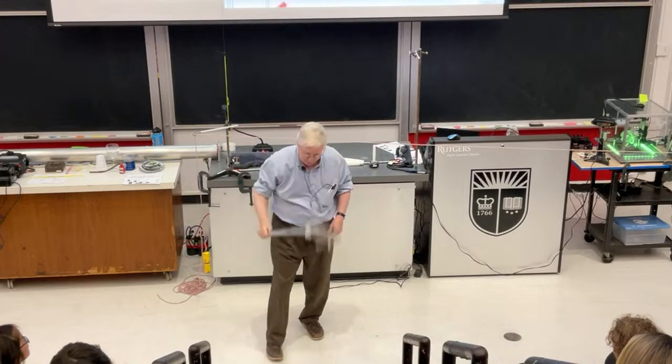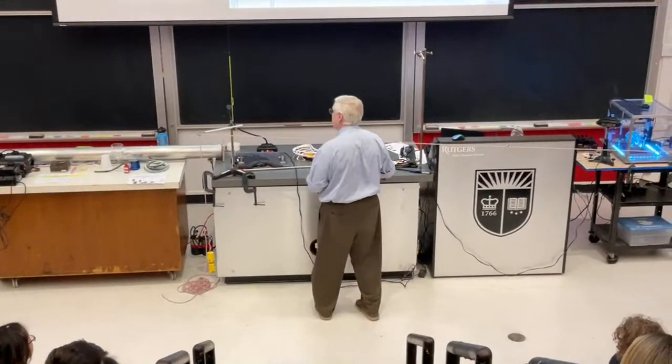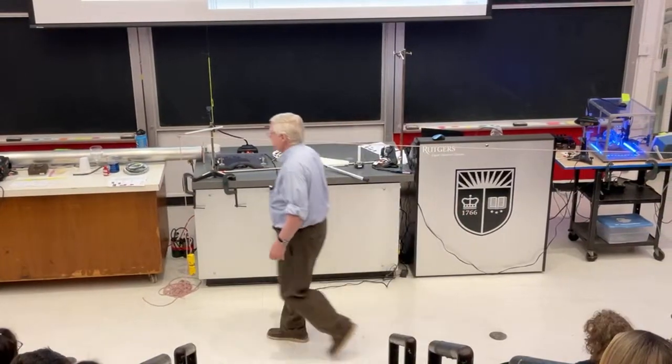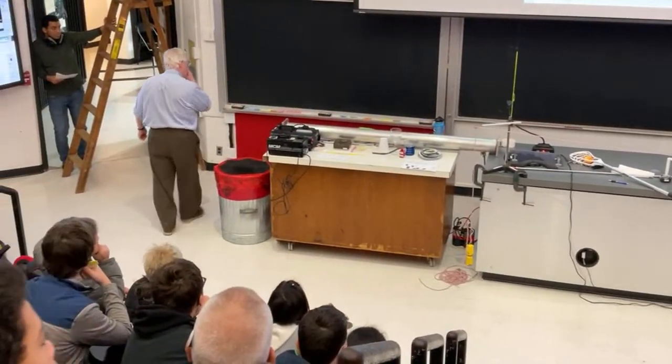Okay? Well, a pendulum is an object that transfers energy back and forth between energy of position and energy of motion.